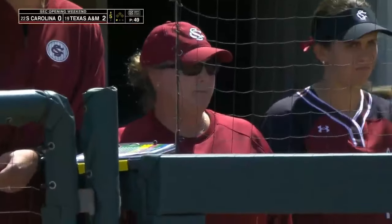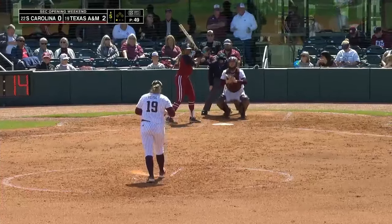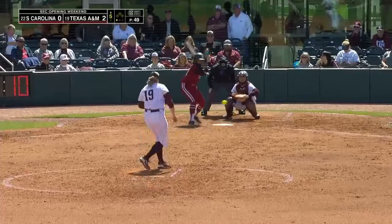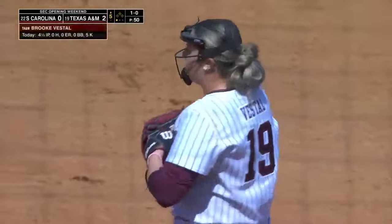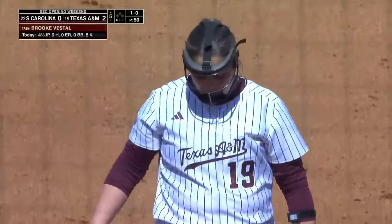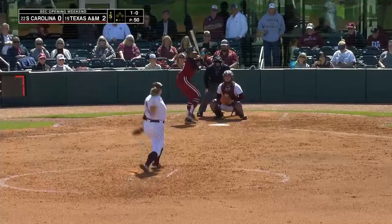The pressure is more on the pitcher in that situation. They have to try to bring something into the zone, so that's where as a hitter you can be even more picky about the pitches that you want to swing at when you're in a 2-1, 3-1 count. And it's so important to try to be on time with those swings because you want to keep the pressure on the pitcher as much as possible throughout the ball game. And with as quickly as Brooke Vestal has been working throughout the game, it feels like all the pressure has been on the South Carolina offense all game long.